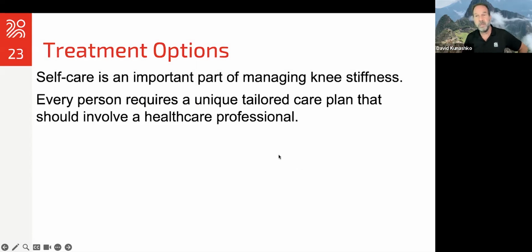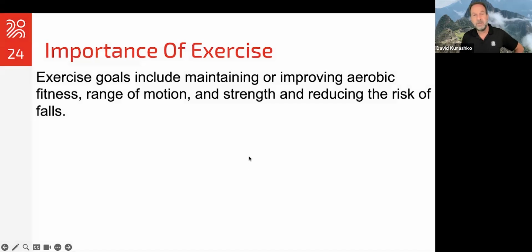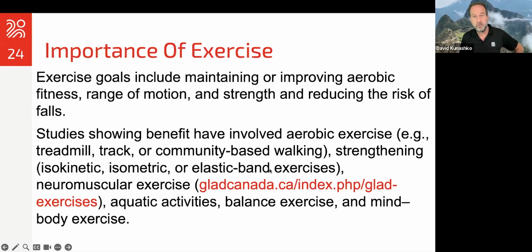So self-care is really important for managing knee stiffness. And obviously everyone's different, so every approach is going to be unique to what's going on with you, which is why you need to see a healthcare professional to sort this out. Using our equipment is part of the process as well. You need to stay active, maintain a good weight, all these things I'm sure you're aware of. The exercise goals really include maintaining or improving aerobic fitness, range of motion, and strength, and reducing the risk of falls in the future. It's interesting that studies have shown the benefit of aerobic exercise like treadmill or walking, strengthening, something called neuromuscular exercise, aquatic activities, and balance exercise.